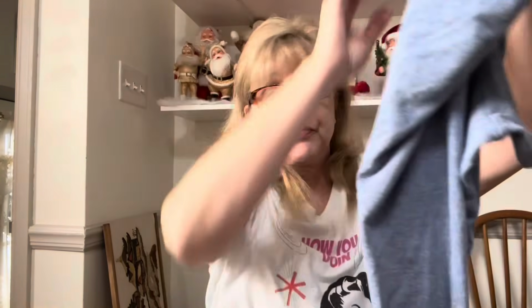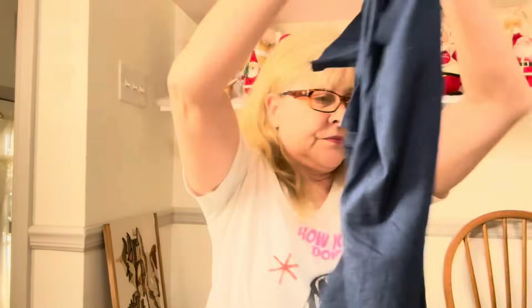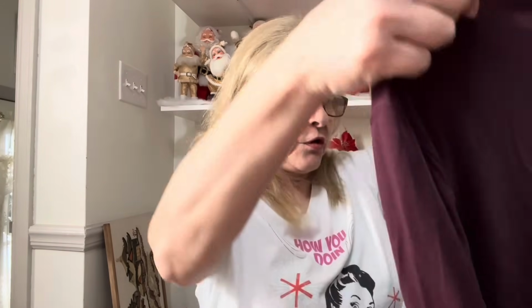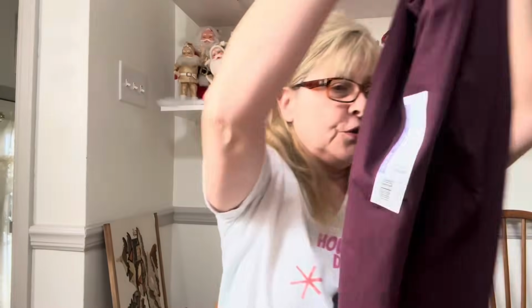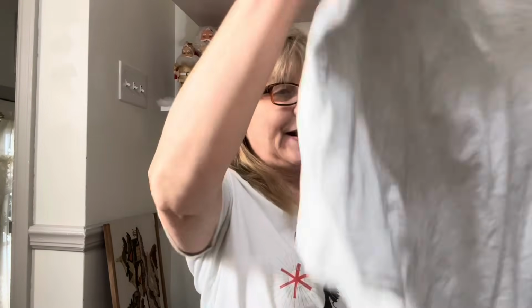It's just all about the comfort for me these days, guys. I got another dark navy for $2. This one was brand new. I paid $3.50 for it. This is a long sleeve V-neck from Walmart. Brand new. $3.50. This one was also brand new.